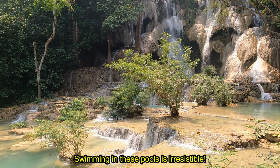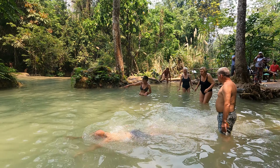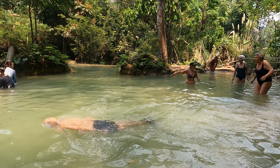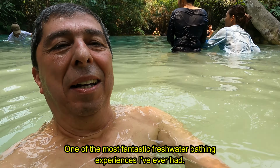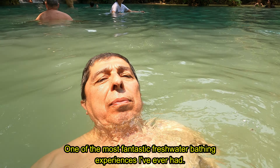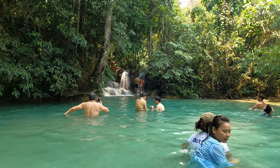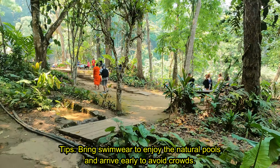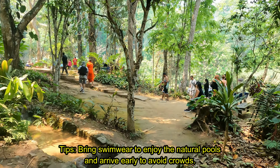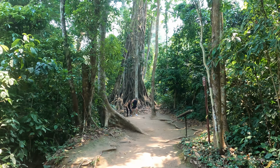Swimming in these pools is irresistible. One of the most fantastic freshwater bathing experiences I've ever had. Tips: bring swimwear to enjoy the natural pools and arrive early to avoid crowds.